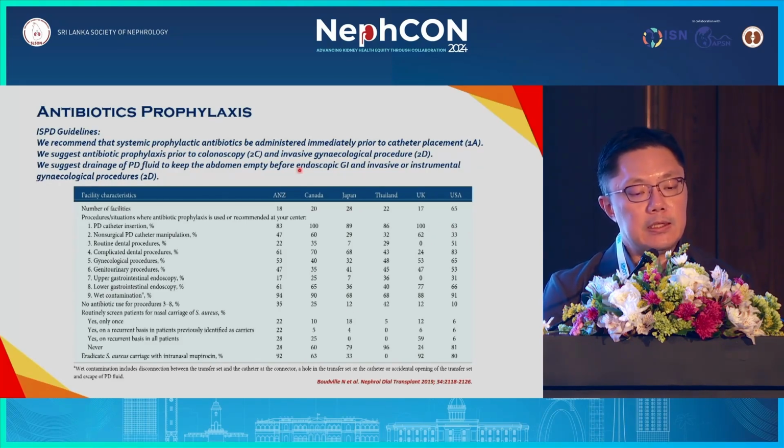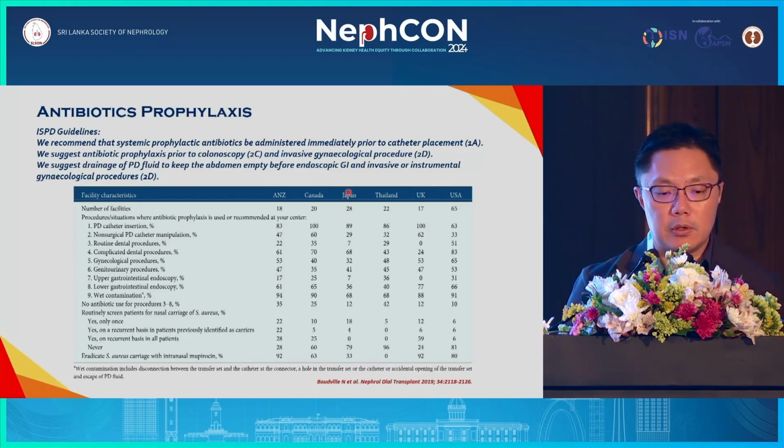So the other antibiotic prophylaxis recommendation was to give it before colonoscopy, an invasive gynecological procedure, as well as to drain the PD fluid to keep the abdomen empty before any endoscopic GI or invasive instrumental gynecological procedures.